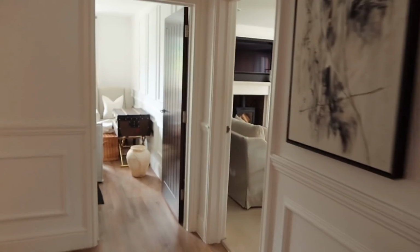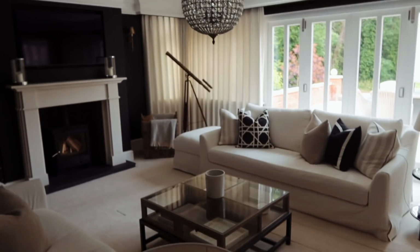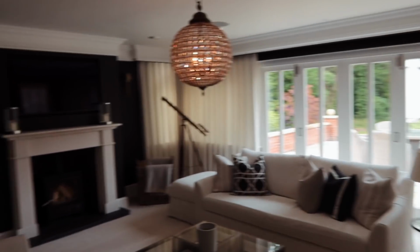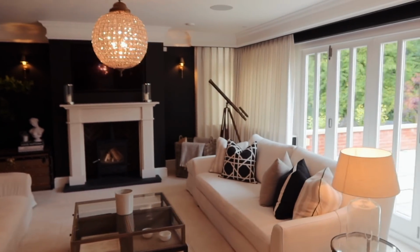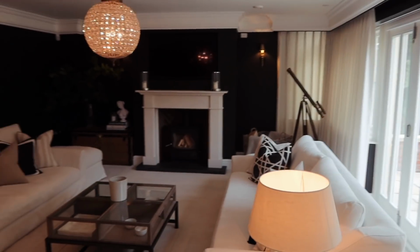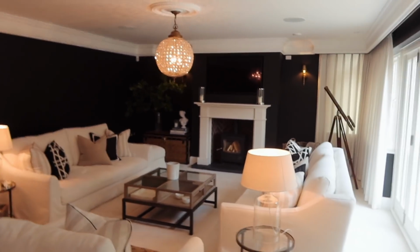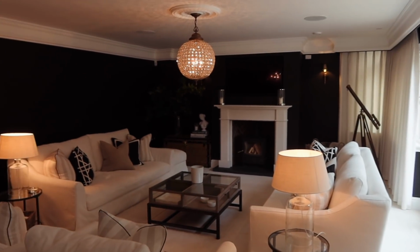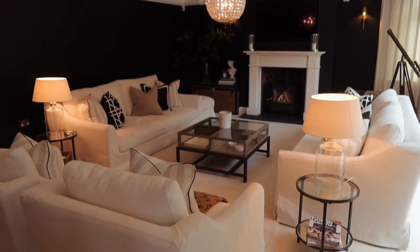First things first, sorry, I need to turn the lights on. We walk into the lounge. I showed you a little bit of this last night. This has been a project that Lydia has been working on over the past month or two. And I decorated the walls black, and it was not fun, but I'm actually really happy with how it looks in here. It's such a dark day, it's so hard for you to see.